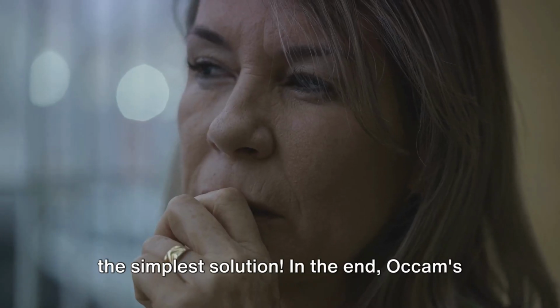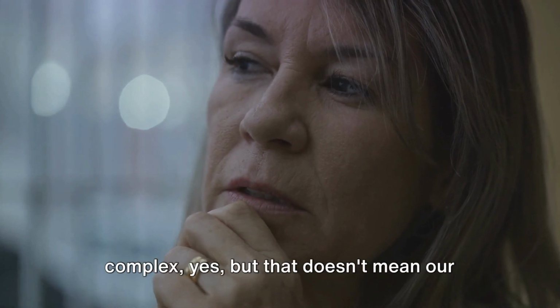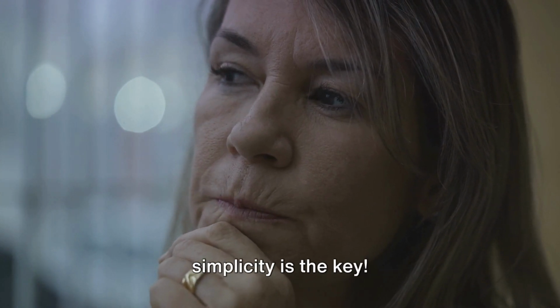In the end, Occam's razor is all about embracing simplicity. It's about recognizing that the world is complex, yes, but that doesn't mean our explanations or decisions have to be. So, when in doubt, just remember, simplicity is the key.